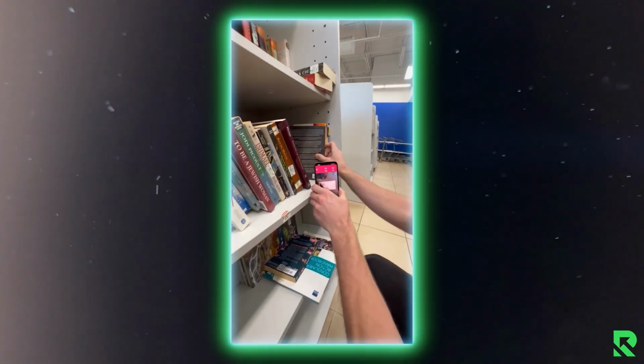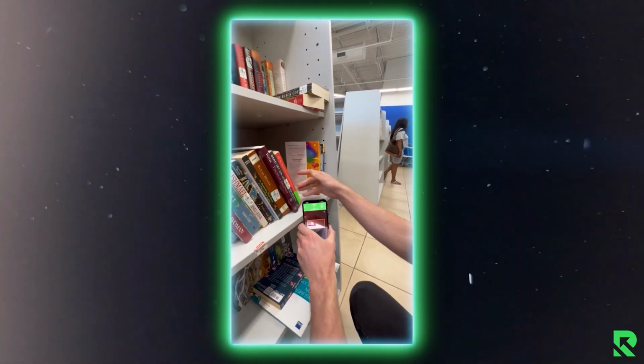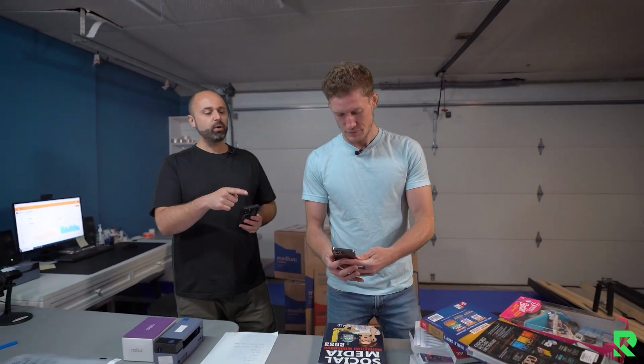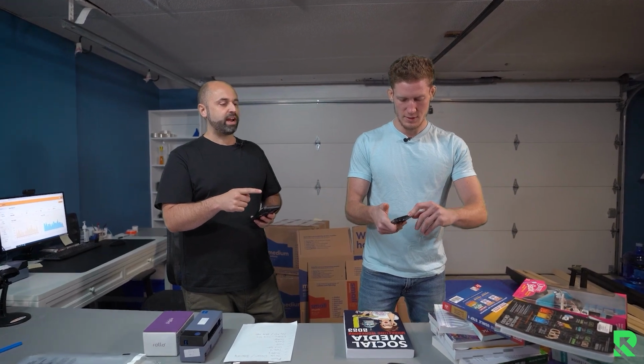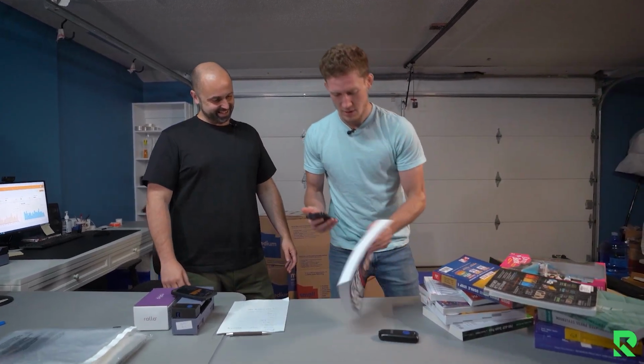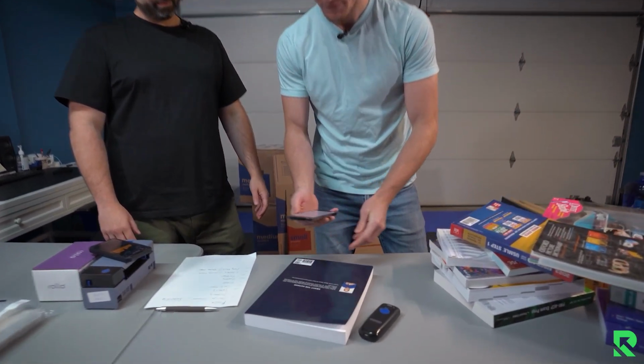This app is going to look up the price on Amazon, and it turns green if it's profitable, and red if it's not. It also makes a noise if you have your sound on. If it goes green, it goes ding, like you're in Vegas at a slot machine. This is why it's addicting to sell on Amazon, because you get so much reward on the front end. Let's go ahead and scan this.